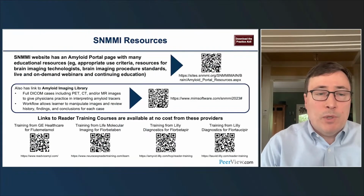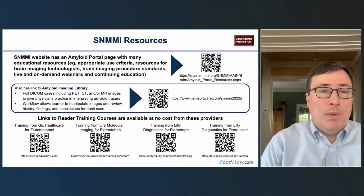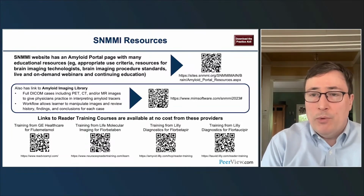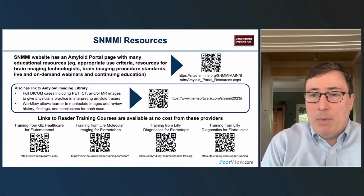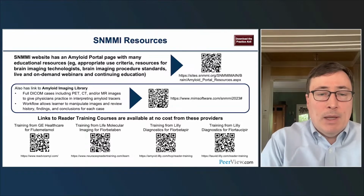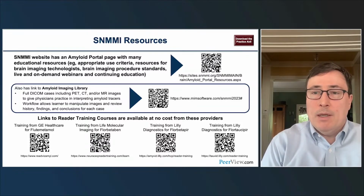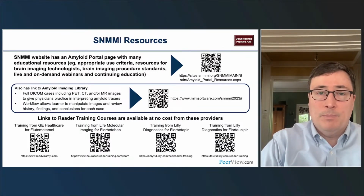So here are some resources available to you from the Society of Nuclear Medicine and Molecular Imaging. These are some general information about amyloid, as well as an amyloid imaging library that allows you to go through DICOM amyloid PET cases, make your own mind up, and then get the correct answer. And again, here are the links to reader training courses. If you're going to be reading these, it's very important that you've completed a training course and know the specific criteria for the tracer you're using.